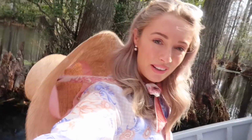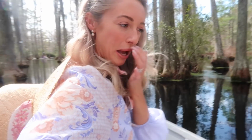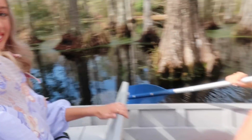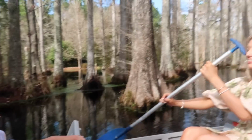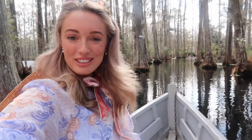I didn't show you yesterday, but this is the gorgeous hat that I got from Love Shack Fancy yesterday. So I thought it'd be perfect for wearing out on the boat. I'm currently being sailed along by Freddie. She's taken the oar. She's got the oar. Well done, darling. And I think there's going to be a beautiful little white bridge coming out, so we're going to stop to take some snaps. The sun is just starting to come out and it's just rather lovely.